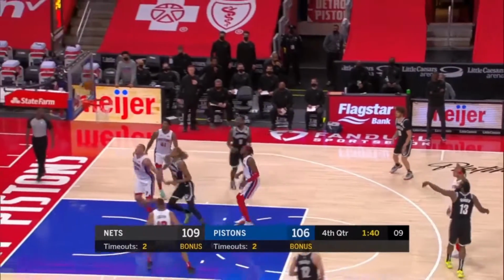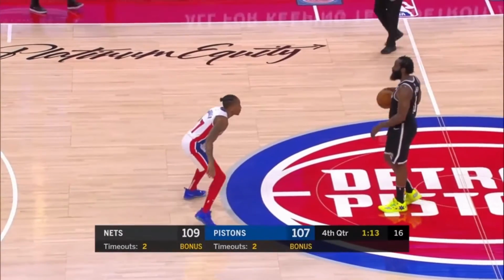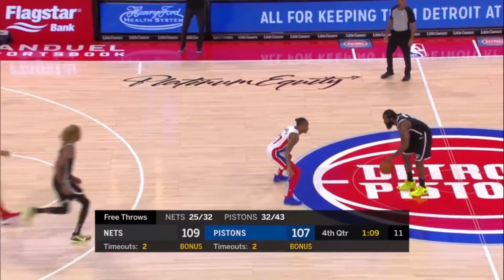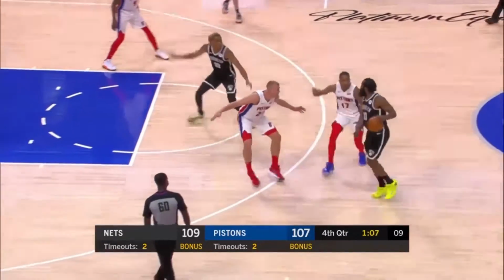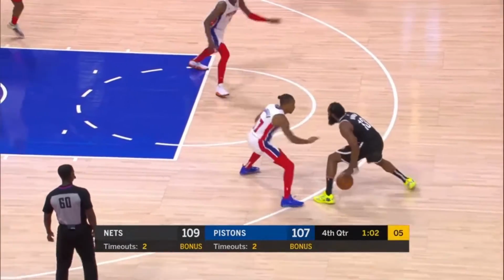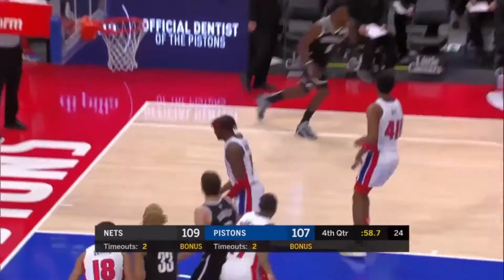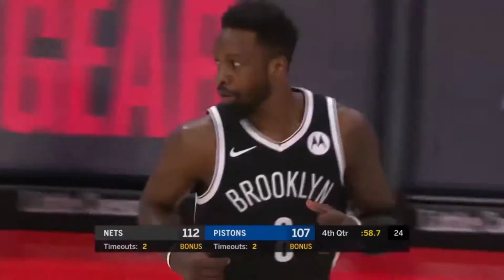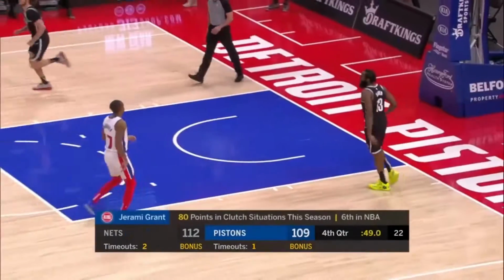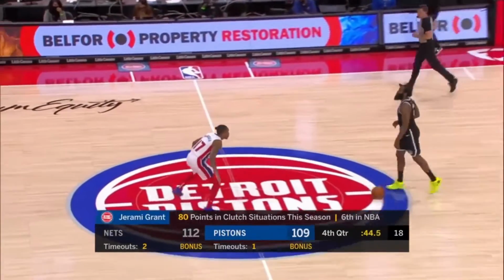Harden for 3. Rebound to Plumlee. 109, the Pistons 107. 1:10 to go in the game. How many different defenders has James Harden seen tonight? None of them had much luck. Green from the corner. He hits it. There it is. We said it would happen. The minute you fully commit a double on James. Big time basket. The deuce makes it 112 to 109.